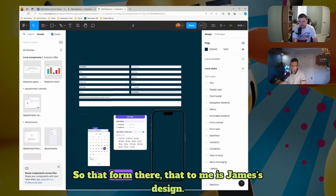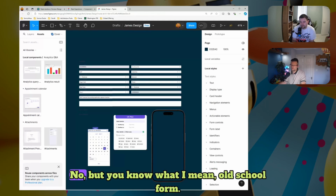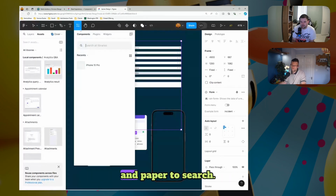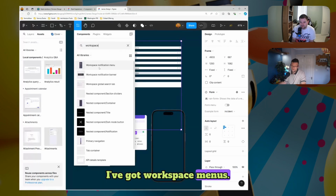So that form there, that to me is James's design. That form there is what I would call a back-end design. No, but you know what I mean, old school form. Have a look at Workspace or something. Maybe we should search. I guess I was expecting more templated. Oh, I've got Workspace menus. Okay.